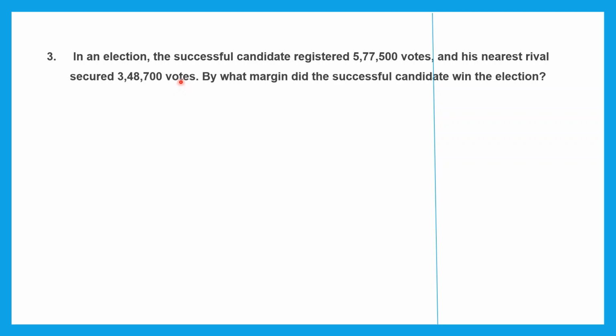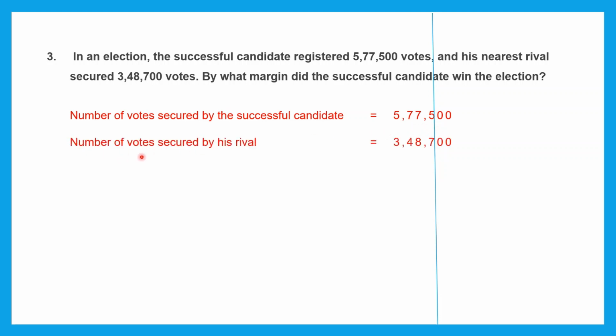Okay, so let's begin our statements. Number of votes secured by the successful candidate is 5,77,500. This is how much he got. Number of votes secured by his rival: his rival got 3,48,700 votes. Now the margin by which he won the election, we have to subtract these two. So he got so many votes, his rival got so many votes. Now if we subtract these two, we will know how many more votes the successful candidate got.